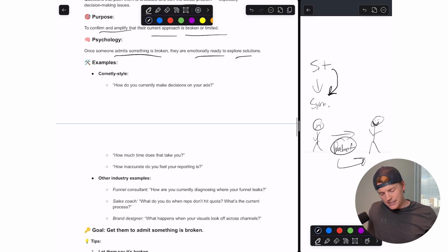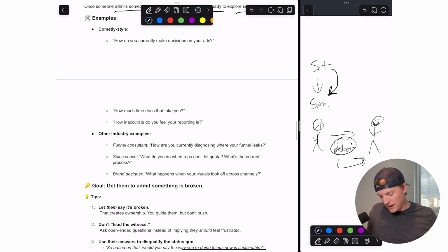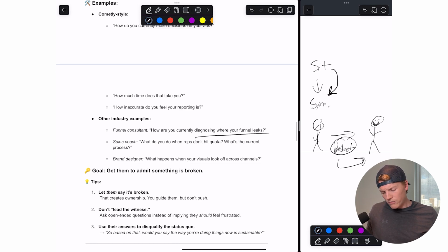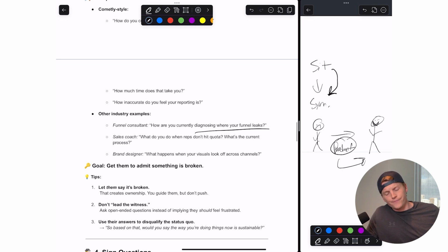Yeah, of course. That's exactly what's happening. Let's talk about that, right? Your tracking's totally fine. So here's some examples. Funnel consultant: how are you currently diagnosing where your funnel leaks? "It's perfect, it's got a couple leaks." I hear you. So how are you currently diagnosing where your funnel leaks, right?